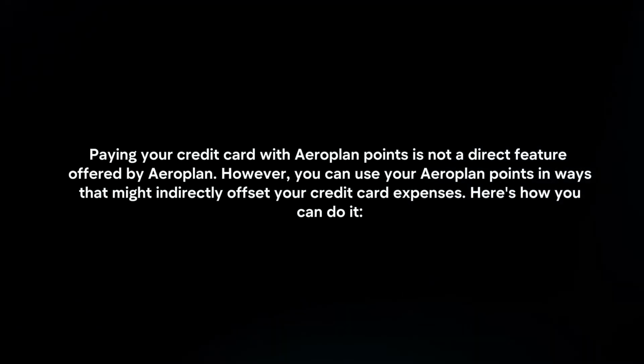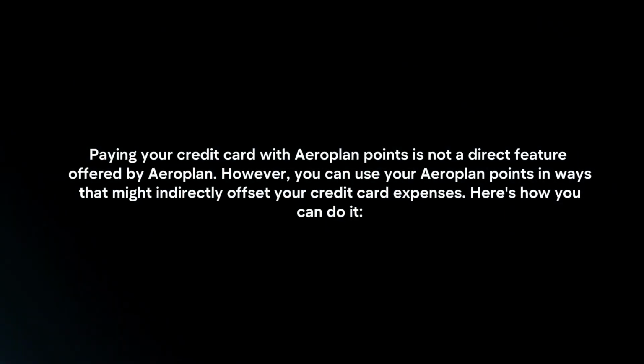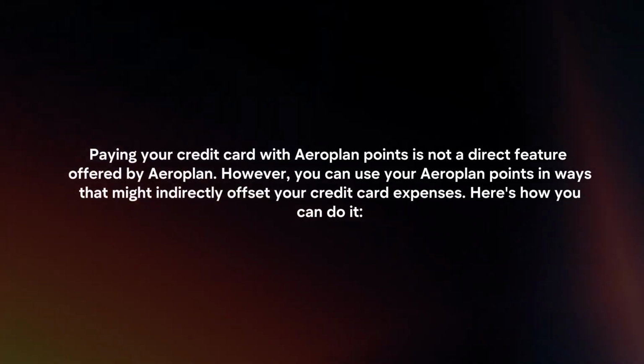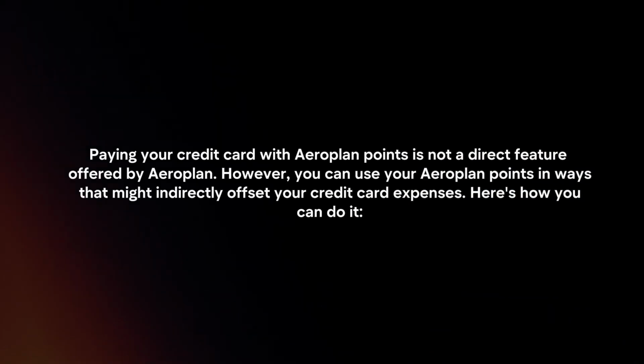Paying your credit card with Aeroplan points is not a direct feature offered by Aeroplan. However, you can use your Aeroplan points in ways that might indirectly offset your credit card expenses. Here's how you can do it.